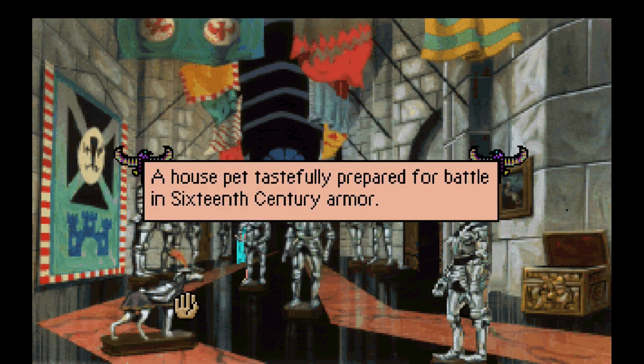A house pet, tastefully prepared for battle in 16th century armour.